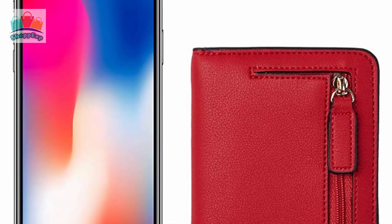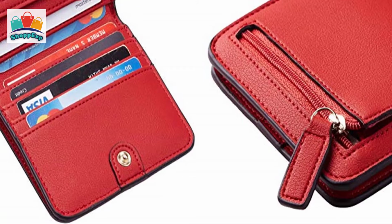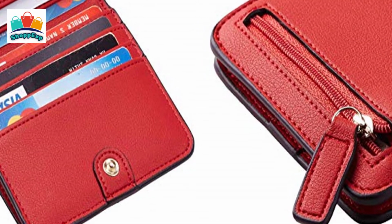Gift idea. Packed in a nice bag with tissue paper, this Tuffergun slim wallet makes a great gift idea for the ones you love.